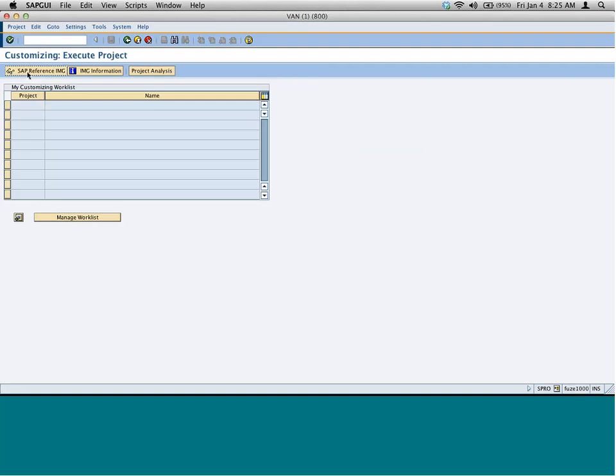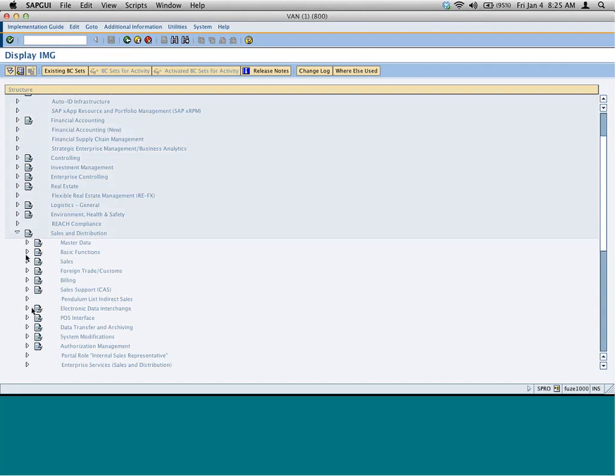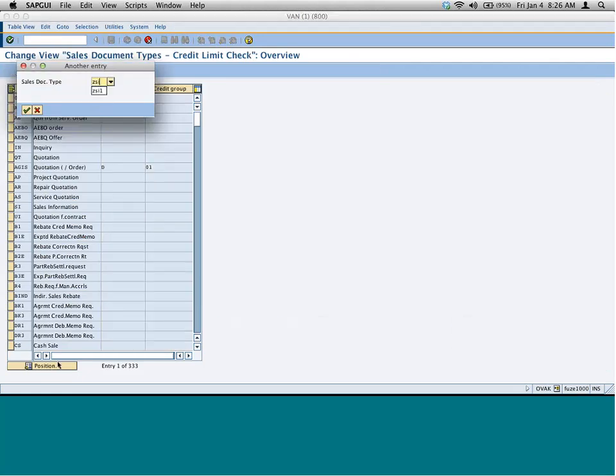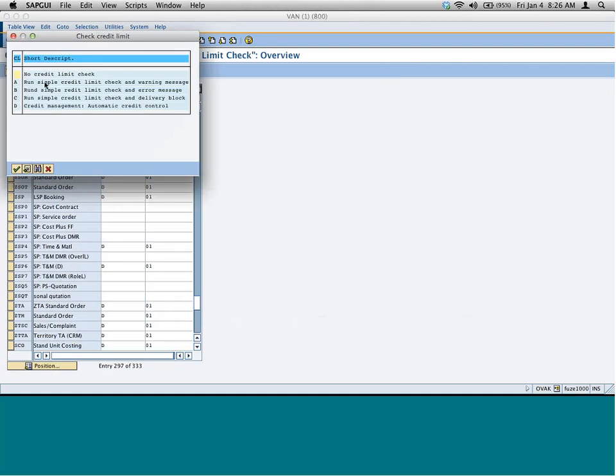So go to SPRO, IMG, Sales and Distribution, Basic Functions, Credit Management, Simple Credit Limit Check. Okay, so go to whatever document type you have created and either set it to A, B or C for simple. All of them belong to simple credit management. And blank means no credit management. D means automatic credit management.